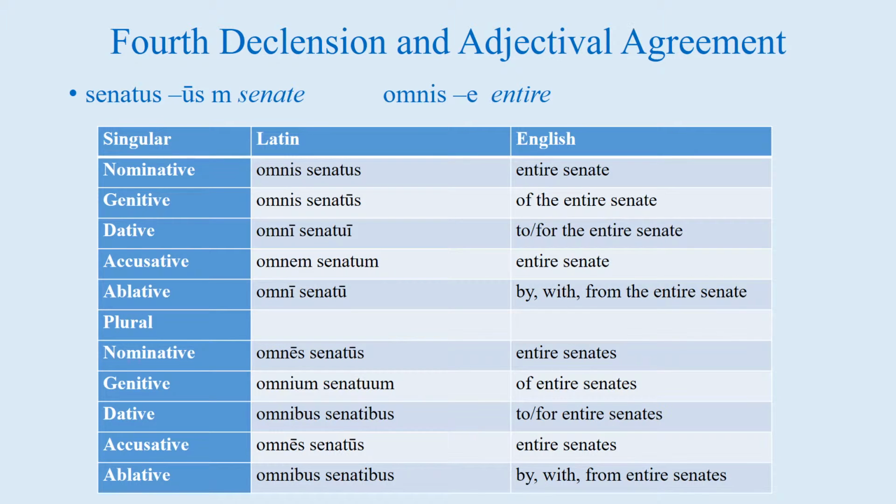But then observe a fourth declension word with a third declension adjective, such as the entire senate, omnis senatus. The omnis must agree with the senatus, and so it must use masculine endings from the third declension, such as omnem and omnes, and in the genitive plural, omnium.